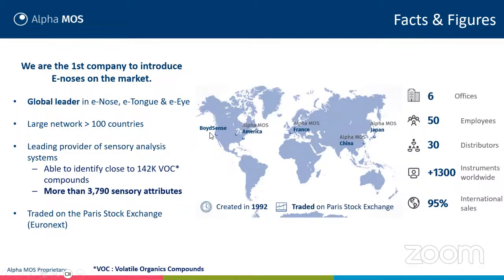There is a very unique feature of Alphamos Enos. We are able to identify close to 142,000 VOC compounds and more than 3,790 sensory attributes in our Enos database. So it's very unique, and it's very powerful for odor and smell analysis.